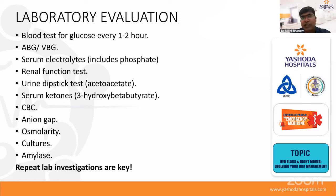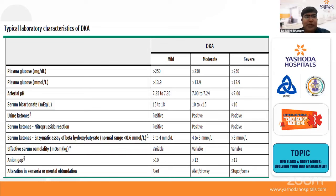We'll do a CBC just to check for any infective factors triggering it. Anion gap will help us. Osmolarity has to be done. Cultures have to be sent in case of any suspicion of infection triggering DKA, and amylase if required. An important thing is the need to repeat investigations. Just because investigations are normal, if clinically it is warranted, please keep repeating them, so it will help us determine if we are missing any alternative diagnosis, and most importantly, whether our treatment is effective or not. So these are the typical characteristics of DKA.